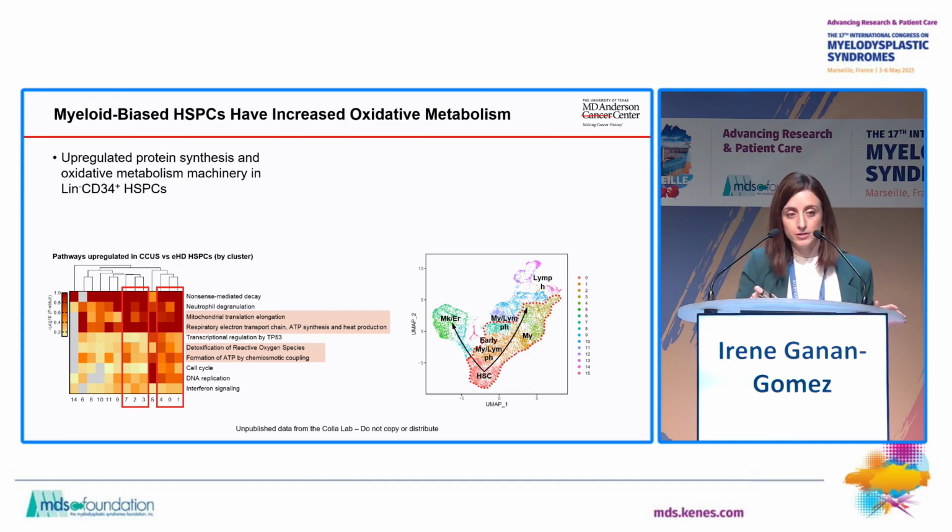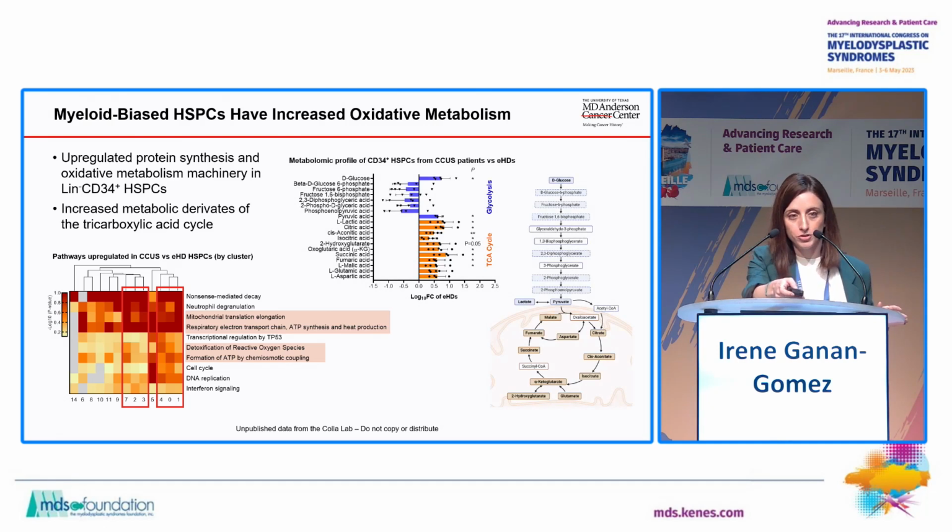And so we validated these results by performing mass spectrometry in CD34 positive HSPCs isolated from patients with CCUS and from elderly healthy donors. And as you can see, what we detected with this analysis is that there were significantly higher levels of metabolic derivatives of the TCA cycle in patients with CCUS. So these results nicely confirm that there is a widespread increase of oxidative metabolism throughout the major differentiation trajectory in CCUS HSPCs.